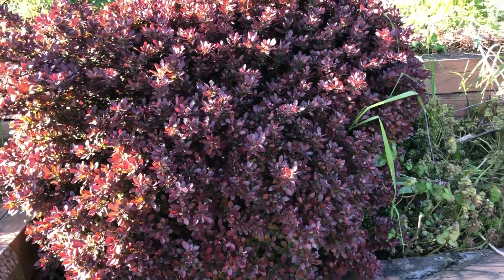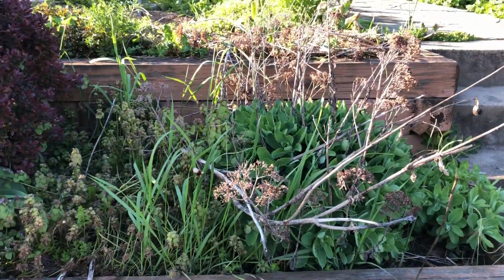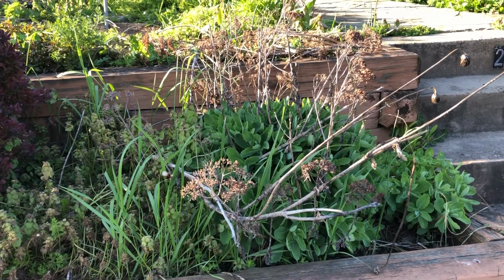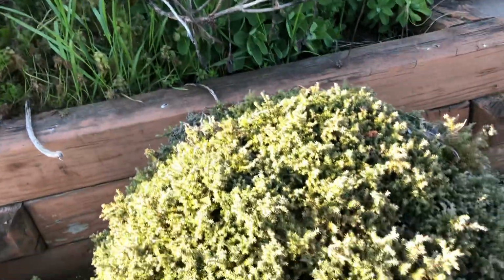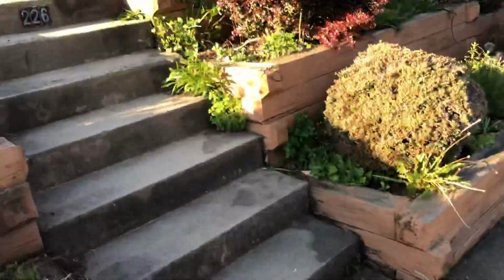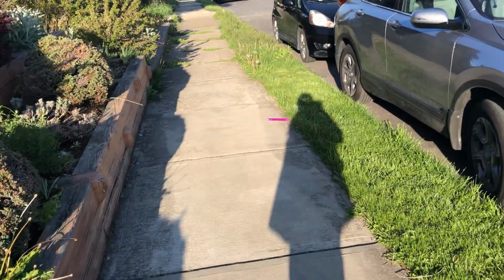A bush that needs a haircut. I don't even know where to start in that one. I don't. It's a mess. There is sedum in there and lots of other things that don't belong there. So there's a lot of work to do down here. Like I said, this is going to be a before, before the work gets done. And as you can see, it's evening.